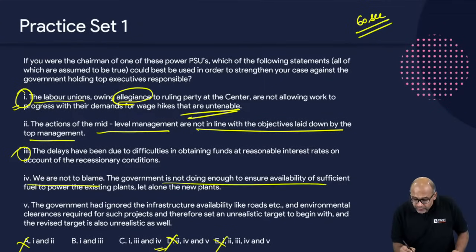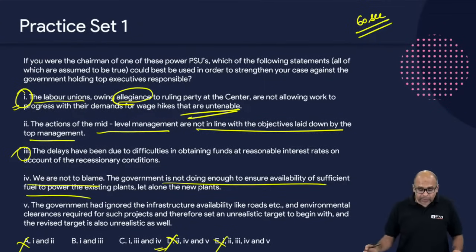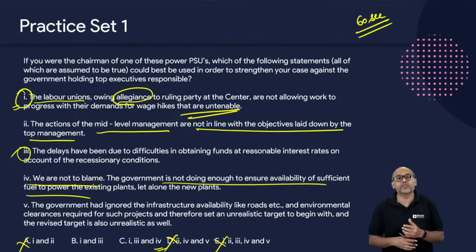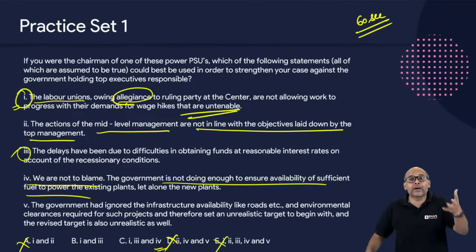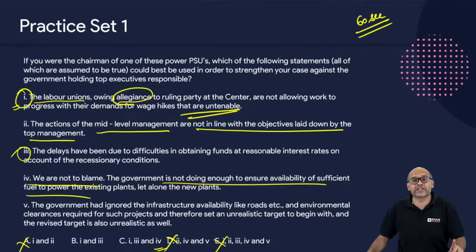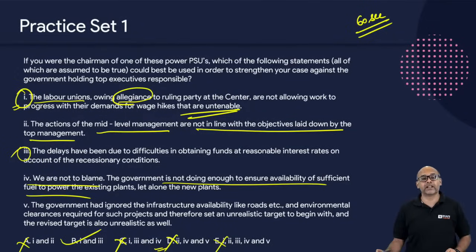The government is not doing enough to ensure availability of sufficient fuel to power the existing plants, let alone the new plants. Now, why is it the government's job to give fuel to the power plant? Look, you are the company. You are supposed to take care of all your operational requirements. Why is the government going to give you fuel? You are a public sector unit, so you are a company in itself. You have to take care of all operational issues by yourself. You can't depend on the government for that. Hence, 4 should not be there in your answer. Therefore, C is gone and you'll get B as correct.